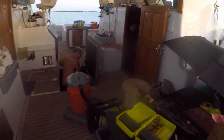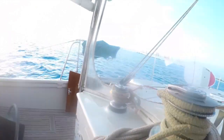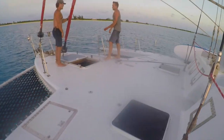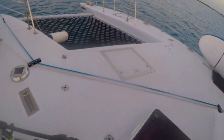We gotta go get anchored. They haven't been using this anchor for about 6 months. And so it's got a lot of rust on it. So we're keeping on using this pressure washer. Blow the chain off and it's making it look better.